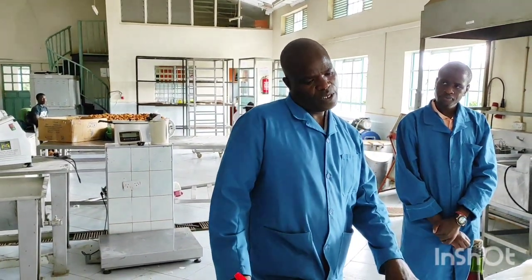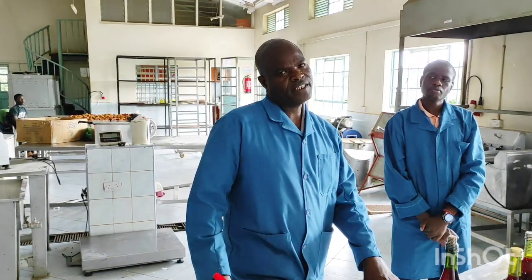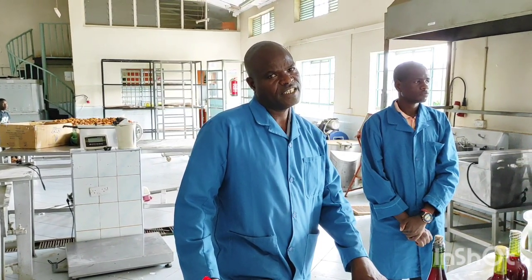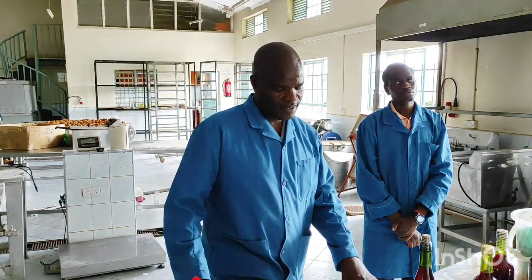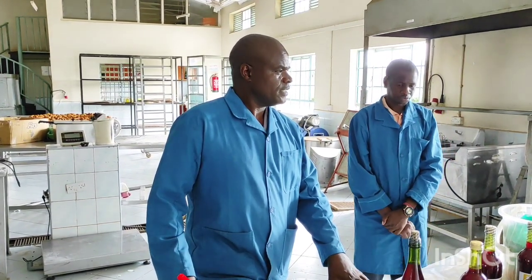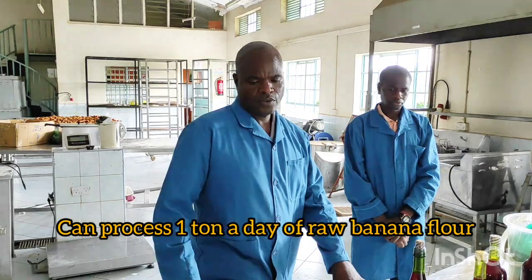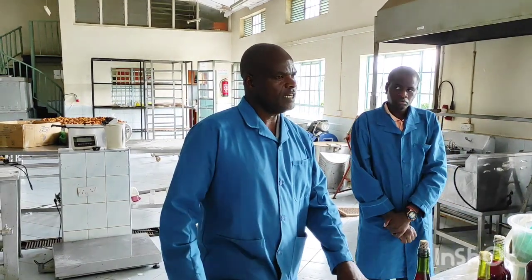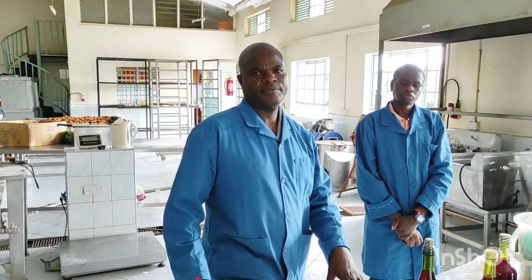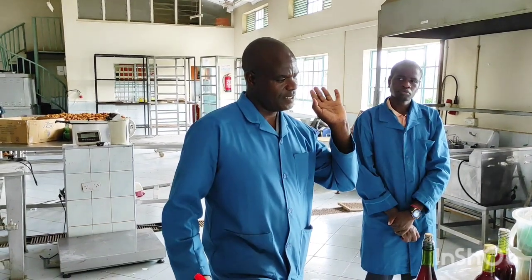In this case, we have packed our banana flour into 250 grams, 500 grams, and 1 kg packages. As you have asked me, we have the ability of processing around 1 ton per day. So we have no doubt. If anybody is interested in this complementary flour, the flour is always available. That is the banana from the raw, which is a white banana flour.